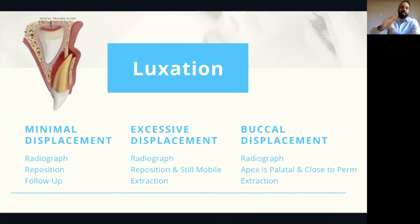So there's different things that I look at when I look at a luxation injury. I look at the orientation of where the displacement is. Is it buccal? Is it palatal? And then the amount of displacement. With the amount of displacement, let's start with that first. When you have a minimal displaced tooth, what I will check is, obviously with my radiograph, I will check there's no other fractures, there's no other injuries. I will then look for the occlusal interference.